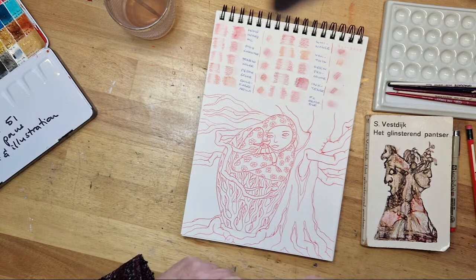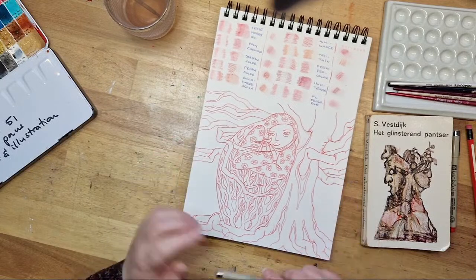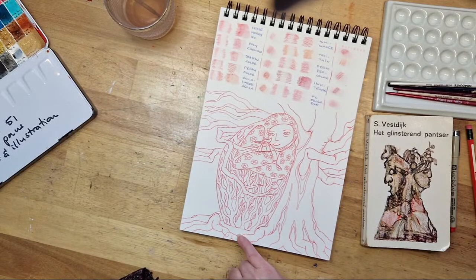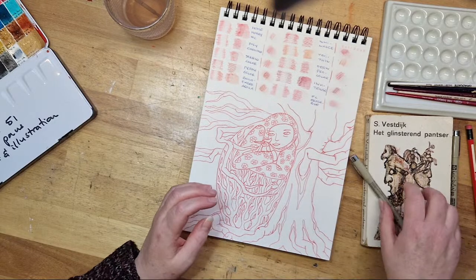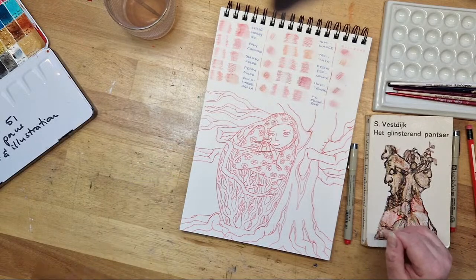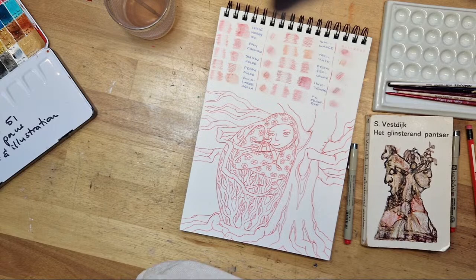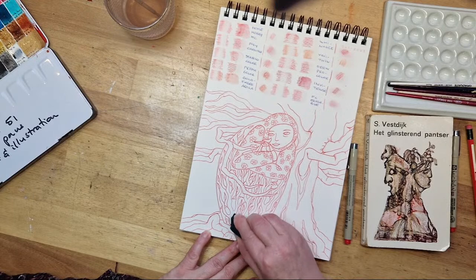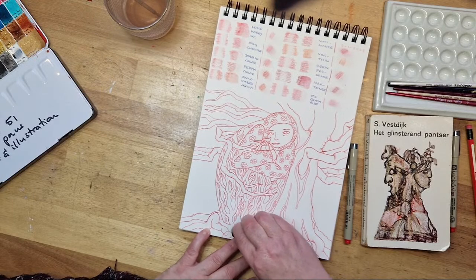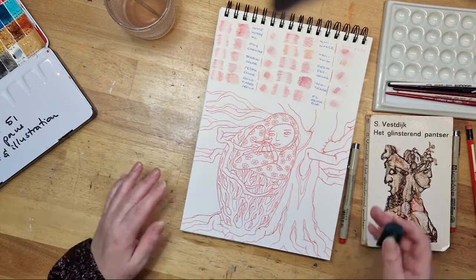So I think the inking part is done. And what I'm really, really glad about is that I left open these branches here at the bottom. Now I gotta find my eraser. Where's my eraser? Because I like how the pencil erases really well.